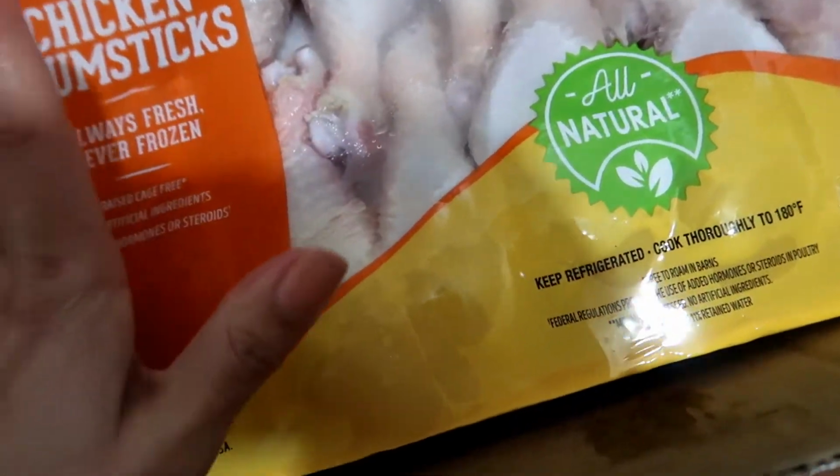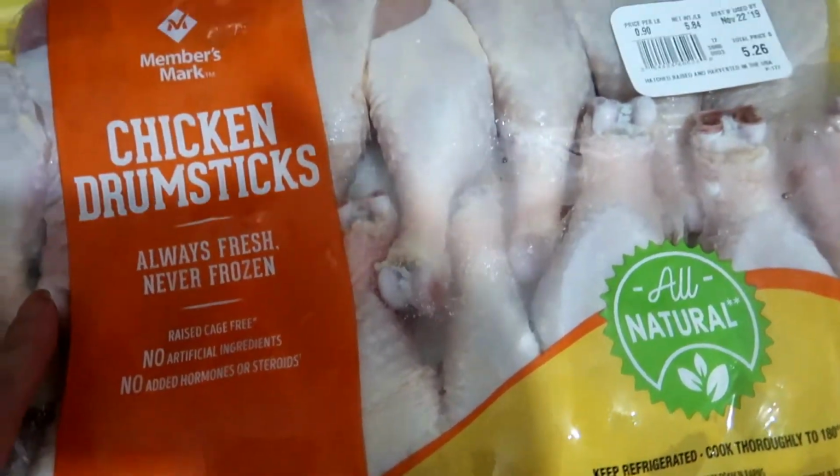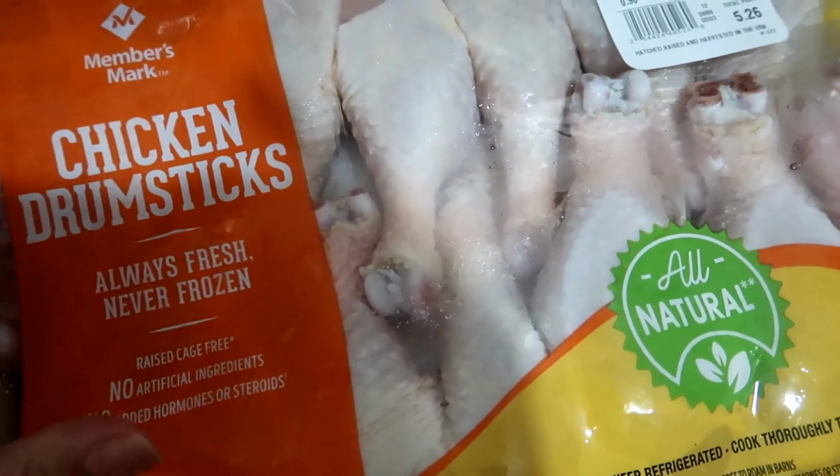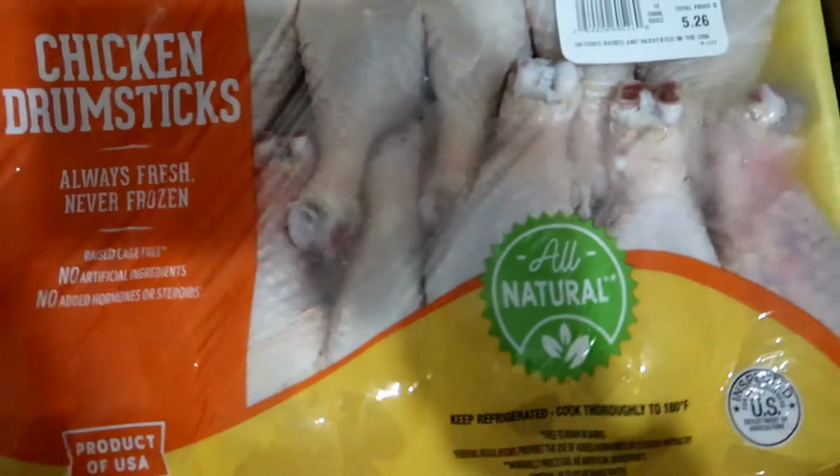This is perfect, cooks really, really fast, and they're delicious. You just season it, put simple seasonings and eat them up. We love chicken, as you can see.